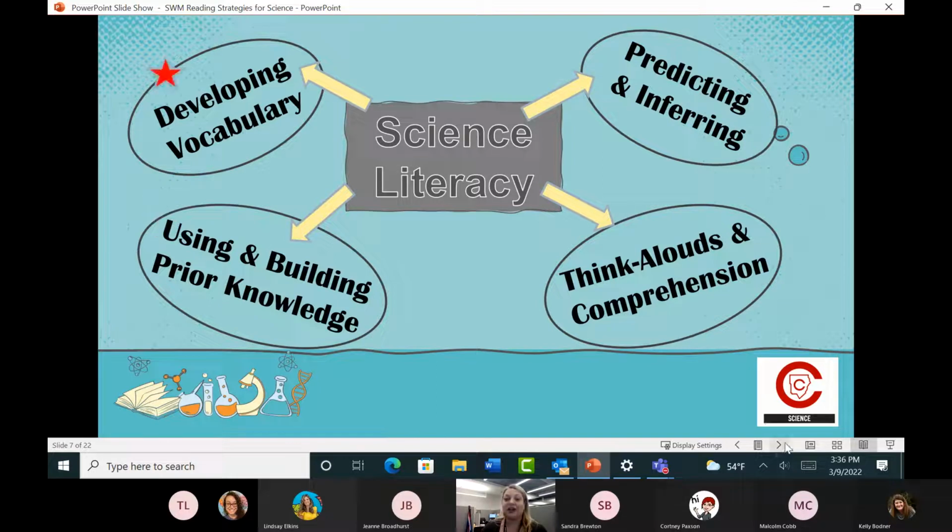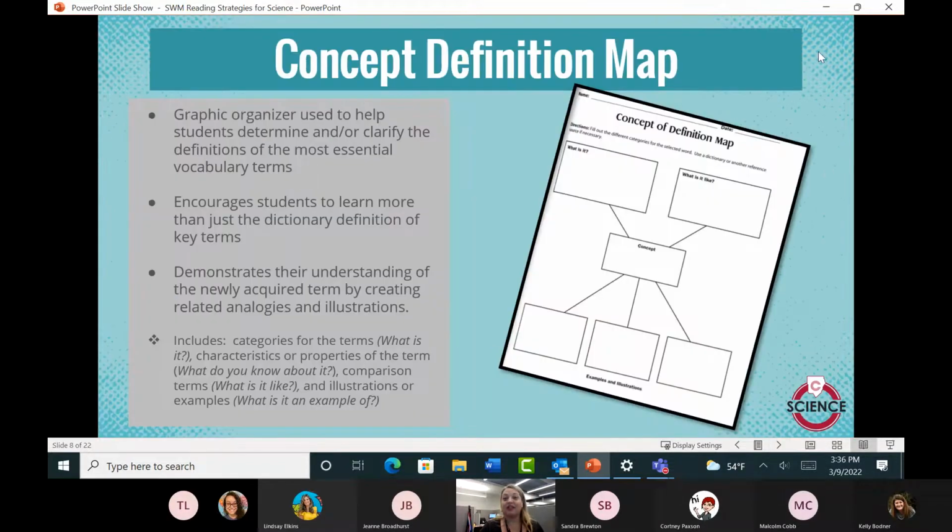So let's start off with developing vocabulary. The name of this strategy is called Concept Definition Map, and it's just a graphic organizer that you can use to help your students clarify the definition of those important science content vocabulary terms. This graphic organizer is really allowing the students, or empowering them, to learn more than just the key term and the dictionary definition. They're really having to demonstrate their understanding by relating it to analogies and illustrations.